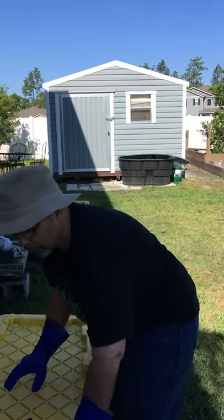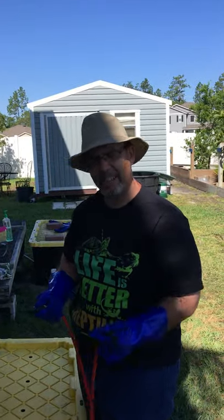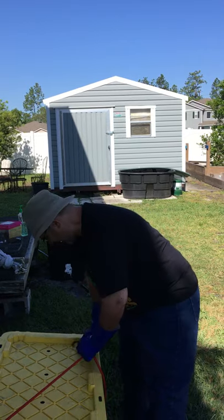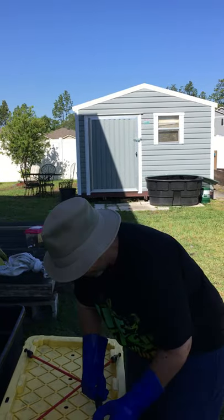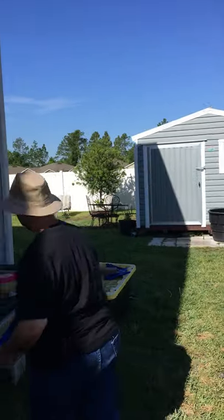All right. So we have quite a bit of snakes here in Florida. We got king snakes, horn snakes, mole snakes, all kinds of snakes here. Redneck snakes, and we got all kinds of cool stuff. Let me bring her over here.